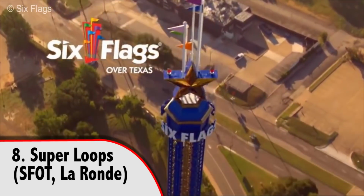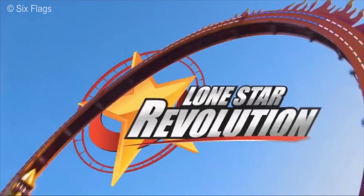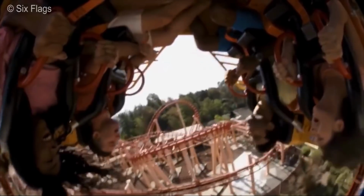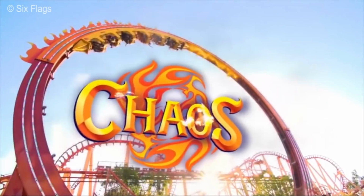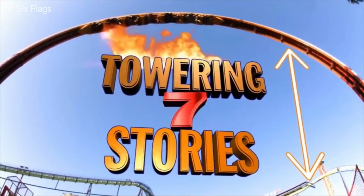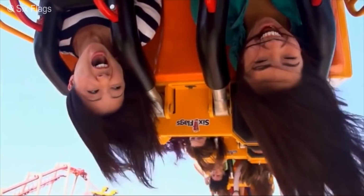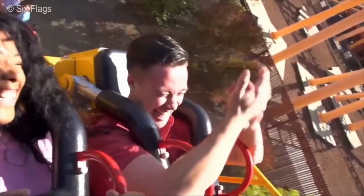Now we go to number 8, the 2 Super Loops coming to the chain next year. One going to Six Flags Over Texas and one going to La Ronde. I mean, I never thought Super Loops were bad. I've only ridden one and I liked it a lot actually. I just think it's definitely a smaller addition, especially with Chaos at La Ronde coming from a different park as well and not being a completely brand new ride. So nothing much else to say about that, but let's move on to number 7.